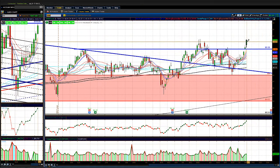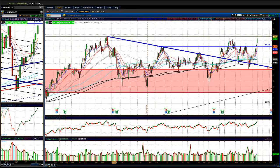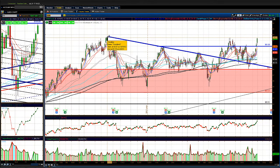Actually, today's high was 93.44, so we'll be looking for a breakout over 93.50, and the target would be up here towards, actually over 93.65 is what we want to look for, the highs that we made back here in October. So over 93.65, we can get some traction. And then if this stock breaks over 95, this thing could really get going here.